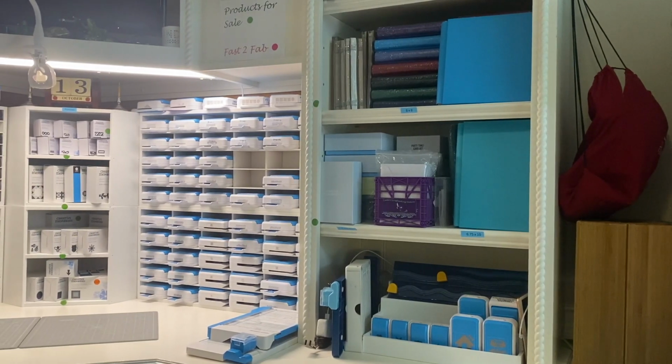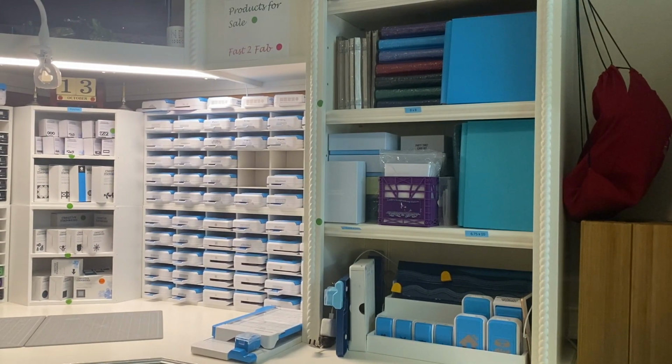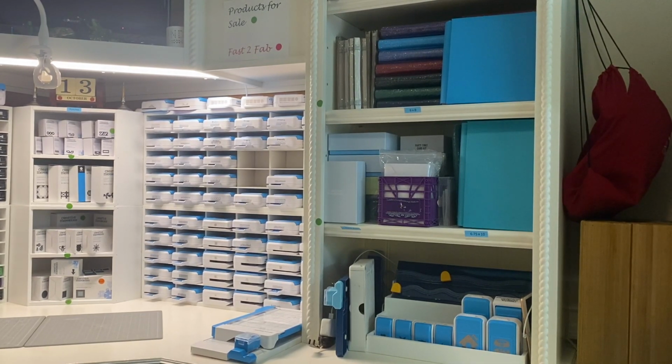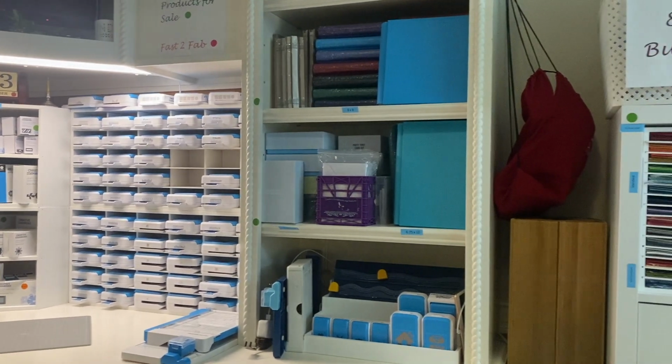On those shelves with the 8x8 and the 6x10 happy albums, I also have card kits, and a couple of samples of ways to use the 8x8 and the 6x7. That's why those are sitting in the front. Okay, moving on.